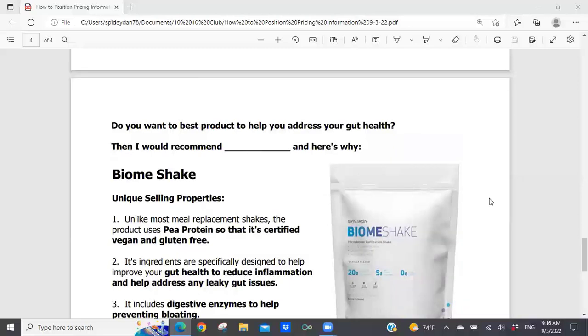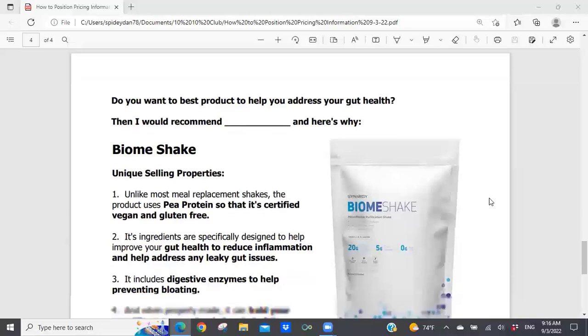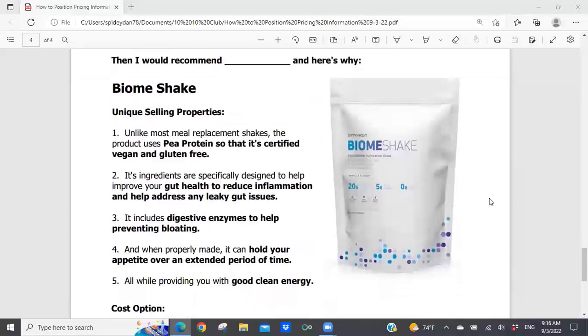So on the Biome Shake, what are the unique selling properties for that product? Well, first off, unlike most meal replacement shakes, this product uses pea protein, so it's certified vegan and gluten-free. Its ingredients are specifically designed to help improve your gut health, reduce inflammation, and help address any leaky gut issues. It includes digestive enzymes to help prevent bloating.